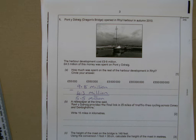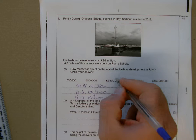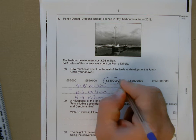If you think of a million, there are 6 zeros in a million. But we're actually between 5 and 6 million here, because 5.5 million is between 5 million and 6 million. So you'll notice this one here in the centre says 5 million. We haven't got 6 zeros there, we've actually got 5 zeros. But that last one is obviously a 5 to represent 500, so 500,000. That's exactly between 5 million and 6 million. 5,500,000, exactly between 5 and 6 million. So we'll circle that one.